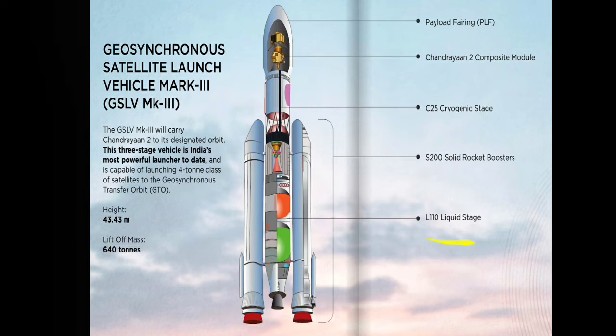Now we'll look at the map of GSLV Mark 3. First of all, this is the area where fuel is stored. Here the solid rocket boosters are the thrusters which help it to go into space, and this is the cryogenic engine. This is the part which also led to the termination of Chandrayaan 1 earlier, because Russia promised India to give this engine to India and India started planning. But later when India asked about it, they refused, due to which it was decided that India would develop it indigenously. And here is the Chandrayaan 2 payload.